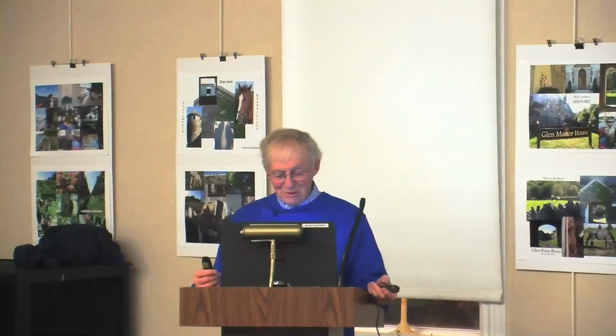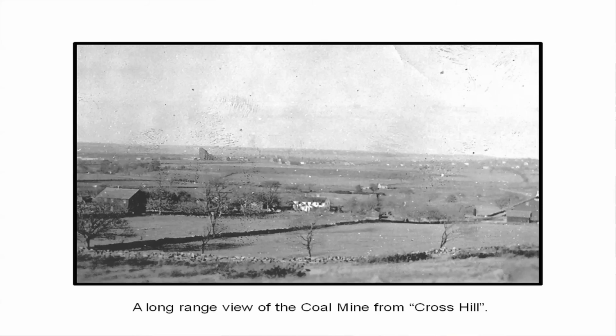Okay, another view of the coal mine. I'm obsessed by the coal mine. This is taken from on the hill up above what's now Portsmouth Abbey, where there's a windmill, up on top of that hill, looking north. Narragansett Bay is back here. And this is the tipple for the south shaft of the Portsmouth coal mine. And there's mining housing down here. There's still some of that down that way. But anyway, that's what it looked like from that angle.